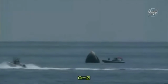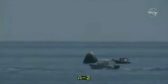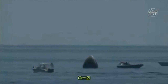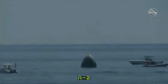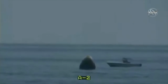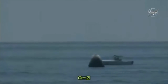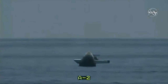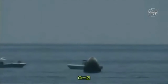They are seated upright a little bit, which would allow them to have a better view of the team working to install the rigging equipment. So at this point, we're at about 22 minutes until Dragon will be lifted onto the recovery vessel. Bob and Doug are still strapped into their seats, kind of like an airplane. They say, do not unbuckle your seatbelt until the captain determines that it's safe to do so. They will remain in their seats throughout the entire recovery process, essentially until it's time to get them out.